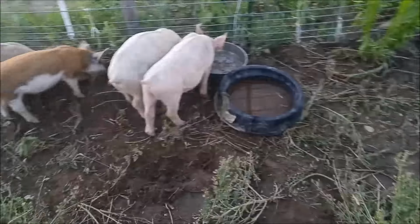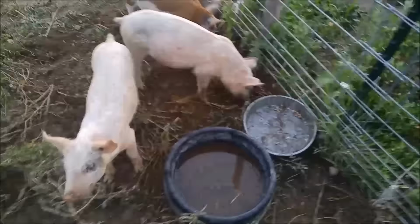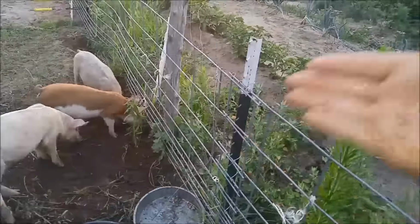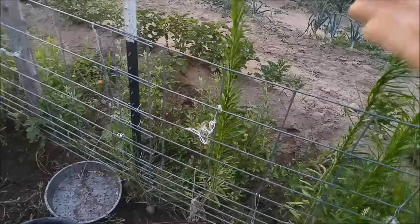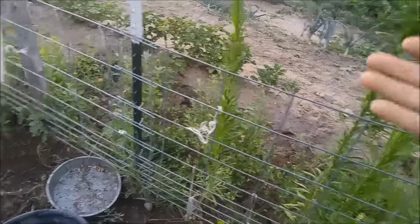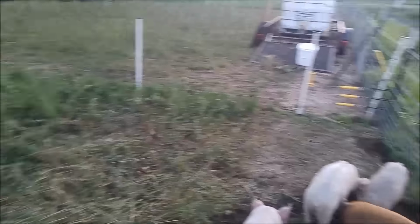Obviously, I got to change their water so that me or the kids or Jenny doesn't have to go over the fence, over either the hog panel. The hog panel separating them in the garden is not electrified. That's because we are always in the garden. I don't want the kids touching it, bloody. But I do have electric set up everywhere else.